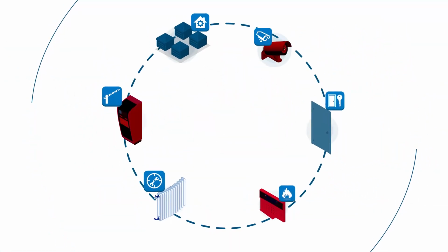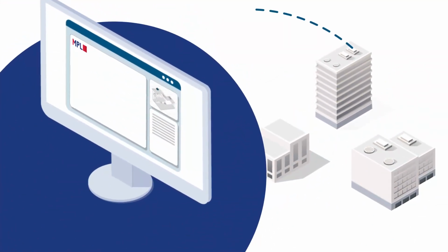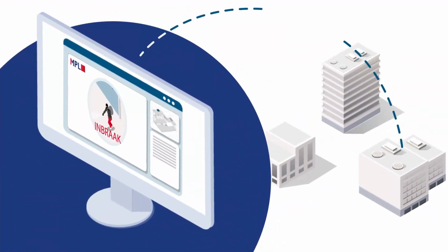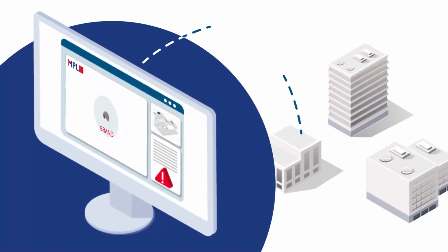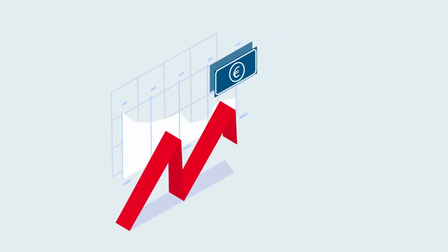We link quality to efficiency using smart security. No need for physical visits after each notification. First, we remotely check the exact nature of the notification. This will save a lot. As such, we will always do the right thing and prevent unnecessarily high costs.